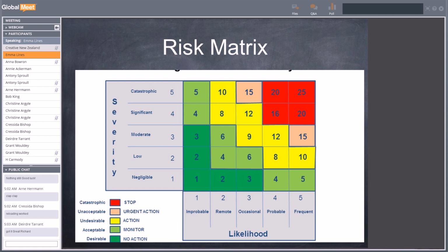hazards, you say, well, that's a 4 and that's a 3, so therefore that's a yellow. It's an undesirable action, so I'm going to have to put a control around that. And obviously, if it's a red, you're going to have to deal with it big time. If it's a green, you typically have to monitor it to make sure that its condition isn't changing.